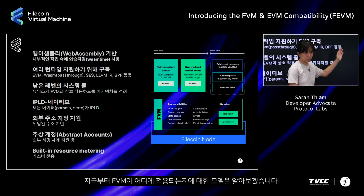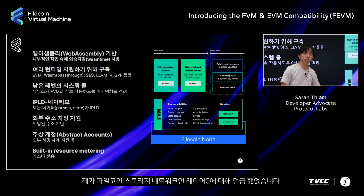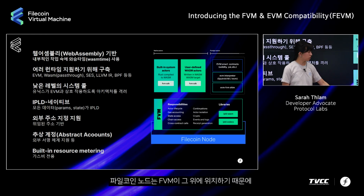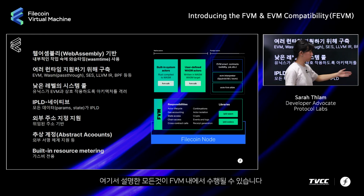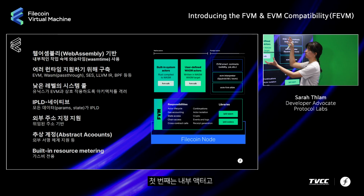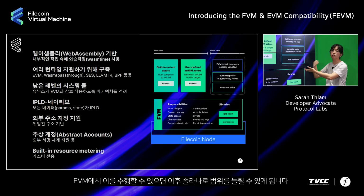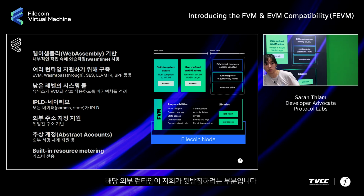And now I will run through the model. So this is the model for the FVM to give an idea of where it sits. So I talked about the layer 0, which is the Filecoin storage network. And so you have many different nodes running there. And so every single Filecoin node, that's where an FVM would sit on top of it. So everything I described around what it can do is within the FVM. And then with the FVM itself, what we would allow for are two different categories, one which is native actors and one which is foreign actors. Foreign actors is what you are used to, so you can see with EVM, next time we'll build for Solana, and so on. These are all the foreign runtimes that we want to support, which is what I talked about with these two things.